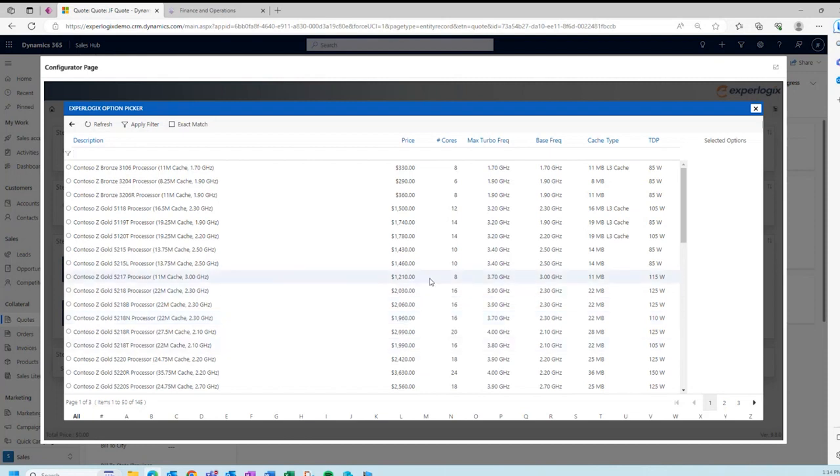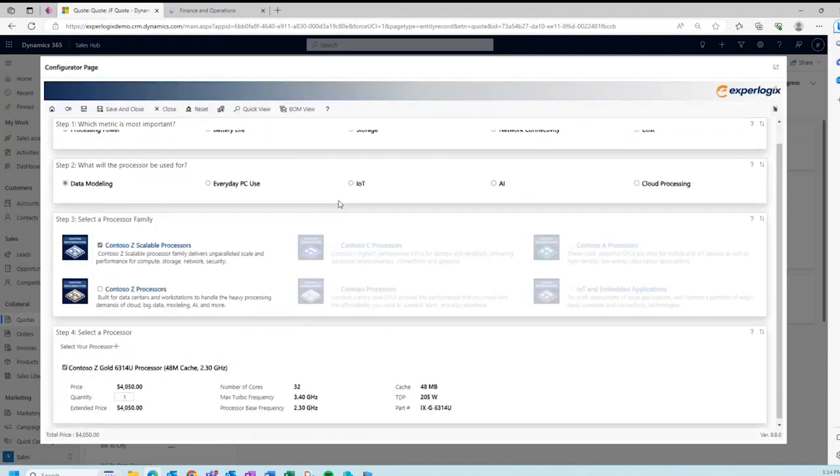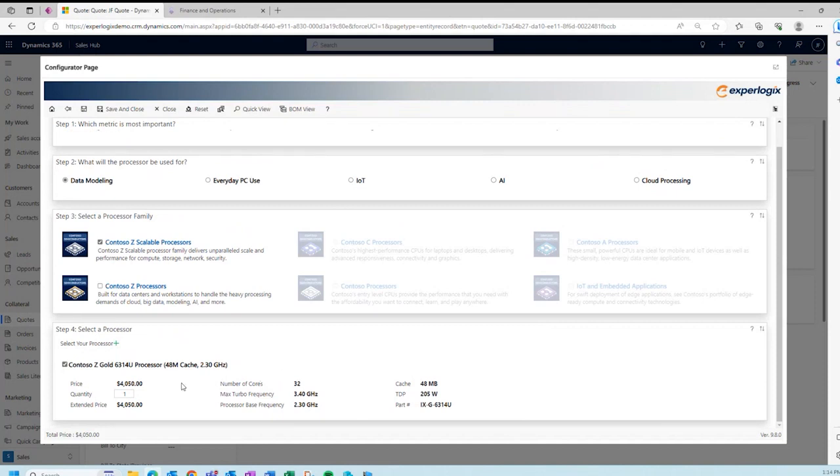But using this option picker, we can filter very easily on what we want. So let's say we want a specific amount of cores. We can here say we want 32, more than 32 or the same as, and it filters accordingly. So here we can make our selection. We can also add multiple if we want to, but we'll just go for one. Press save, and it gets added as the processor. So here we also have all the details of the processor, and I can enter the quantity that I want. And for me, everything is fine now. So we can save and close this configuration.